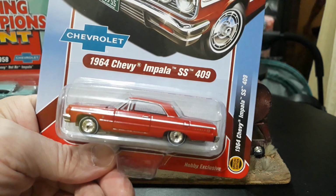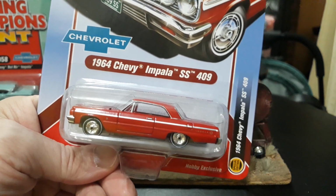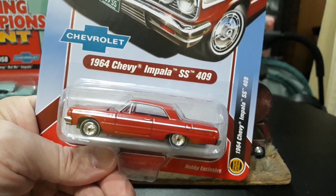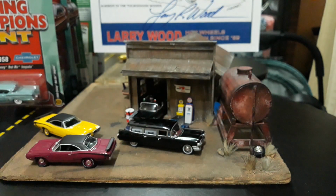So anyways, this car, it looks better since they painted it. The color matched the body, but still it's kind of a disappointment that they did not fix it. Let's get him out and look at him.